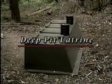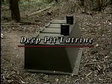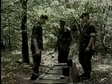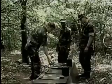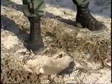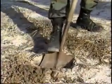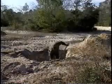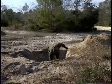A deep pit latrine is a pit with a latrine box placed over it. The standard latrine box has 4 seats. Use a metal deflector on the inside to prevent urine from soaking into the wood. Allow a depth of 1 foot for each week of estimated use, plus 1 foot of depth for dirt cover when it's to be closed. Digging the pit more than 6 feet is generally not desirable due to the chances of walls caving in.